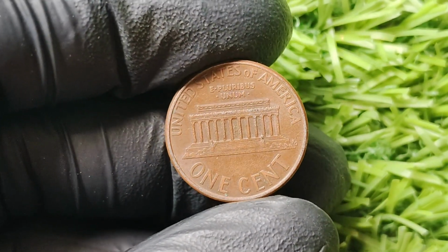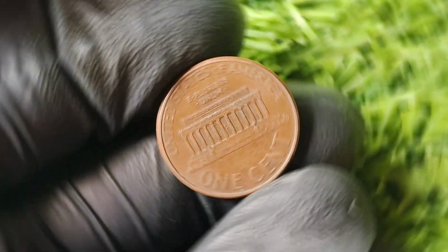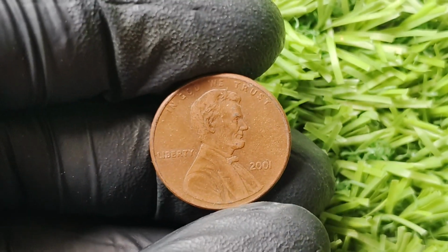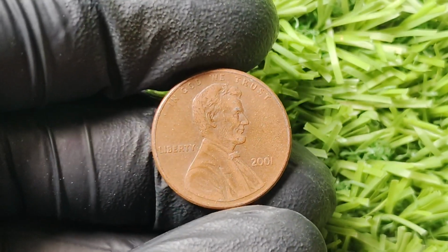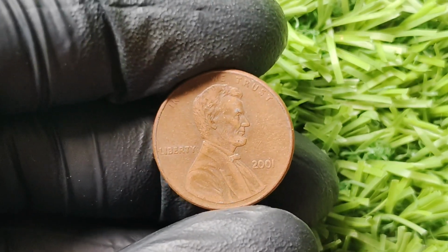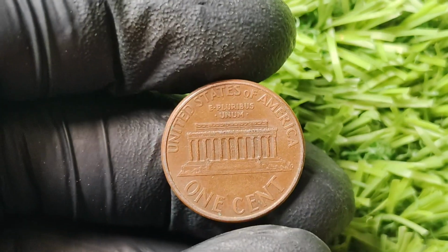Now, before you start digging through every penny jar you've got, let me share a little story from my early days collecting coins that'll hopefully save you some frustration and give you a chuckle. When I first got into coin collecting, I was obsessed with finding rare Lincoln pennies. One day, I was at a garage sale, and the seller had a big jar of mixed coins priced at a couple of bucks. I thought, hey, why not?